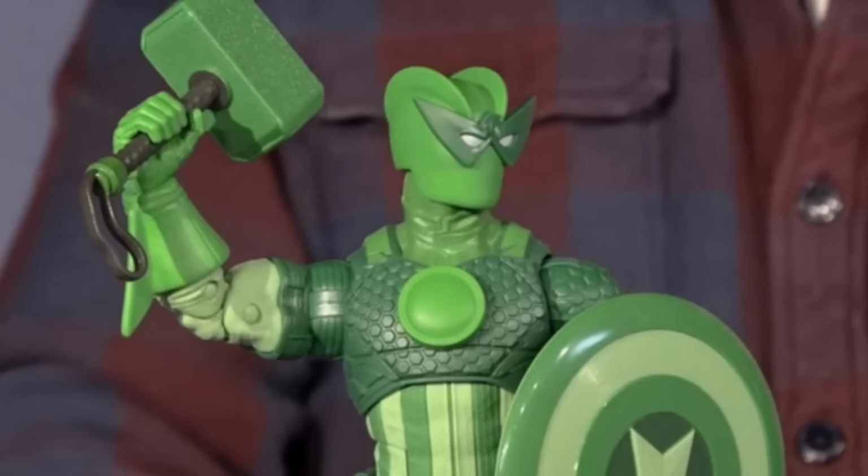And then finally, we get the Super Adaptoid, and this is a 12-inch figure, true 12-inch, so it looks really well scaled next to the Skrull Queen and other figures. And of course, I'm thinking, well, if we were doing all this sculpting work on the Super Adaptoid, there are a couple other giant characters we could include as well. But for now, let's talk about the Super Adaptoid.